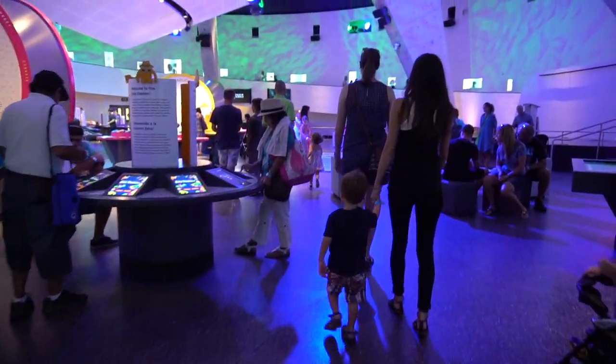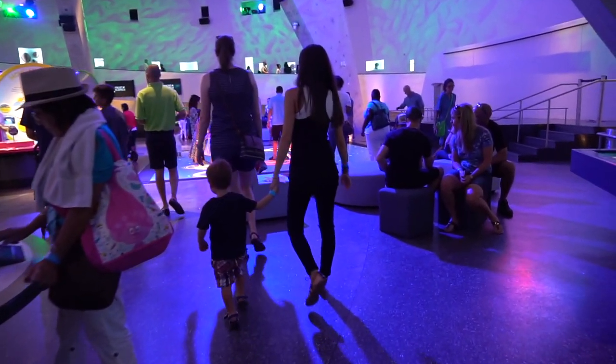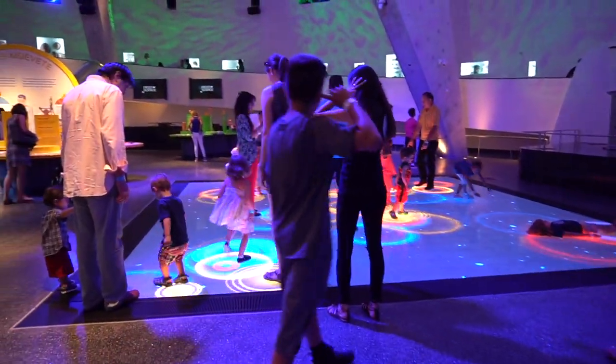Inside one of the health exhibits, they had this interactive dance floor and the kids went nuts. This was by far their favorite part.